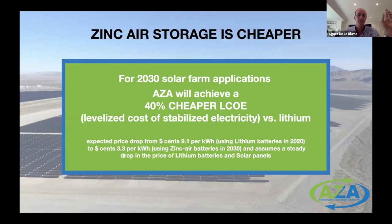Number 5, there is no need to add costly thermal control and fire mitigation systems. Number 6, less fire risk also means less environmental risk, and finally less financial investment because the capex are much lower for zinc air than for lithium. All this will mean cheaper damage insurance, cheaper insurance to replace equipment, and also cheaper insurance to ship the equipment.